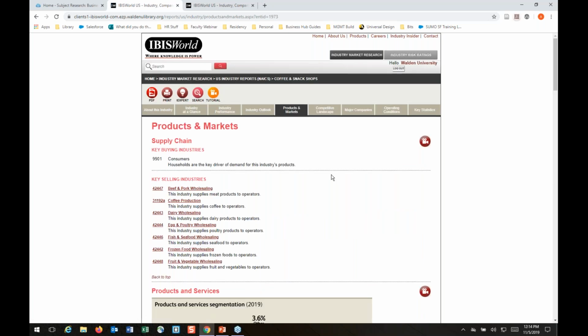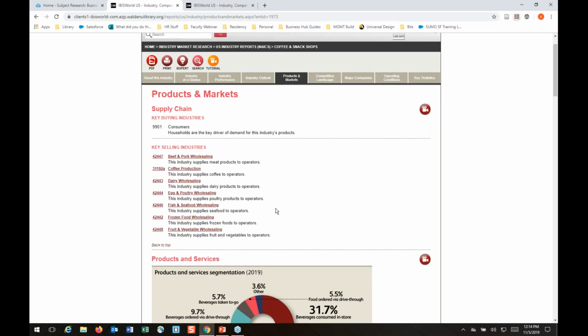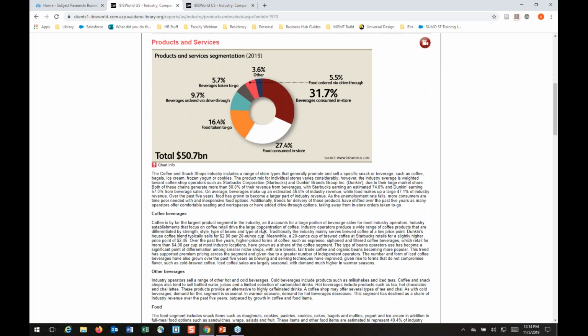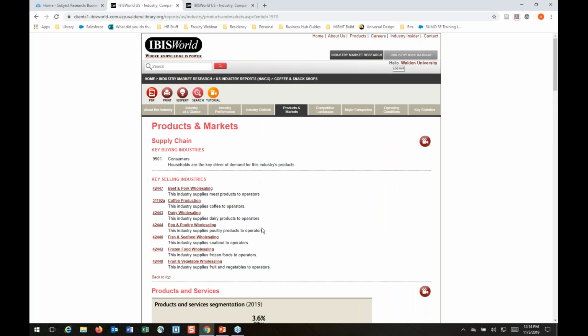All right. So some of the products and markets that might fall under this category. Maybe they're selling sandwiches, which includes beef and pork products, or the dairy that needs to go in with the lattes or something like that. You're going to have a bunch of sub-industries that fall into that category. And of course, you can scroll through this whole thing and get more content. I'm not going to do that. I just want to explain what's going on here.